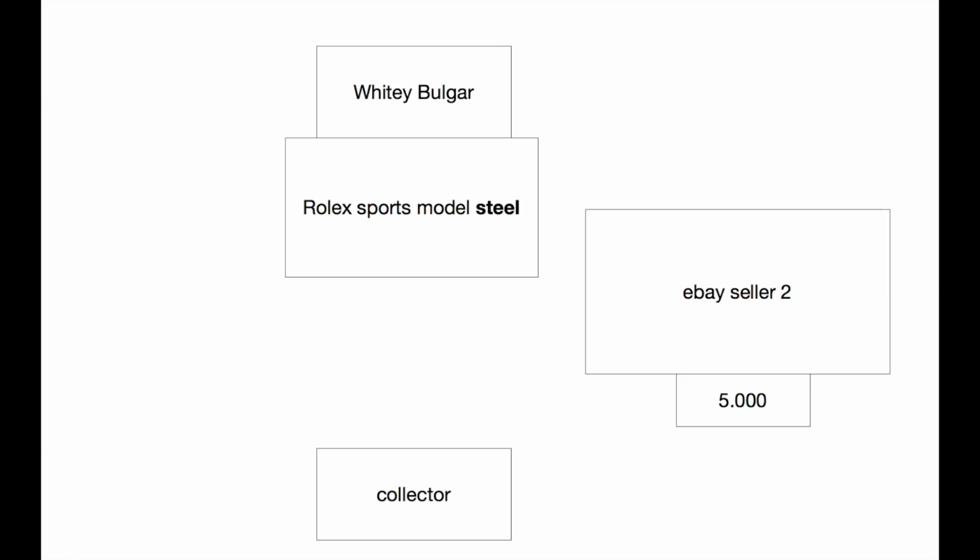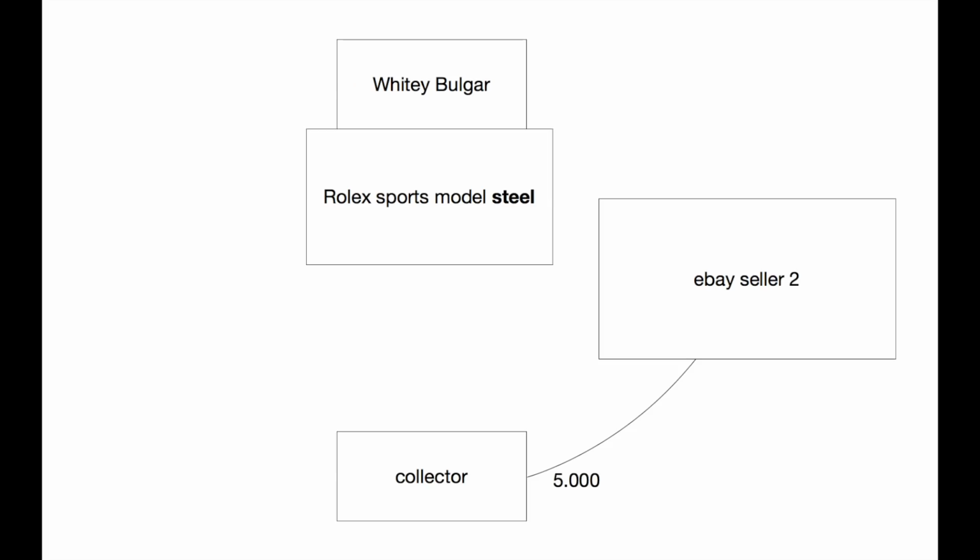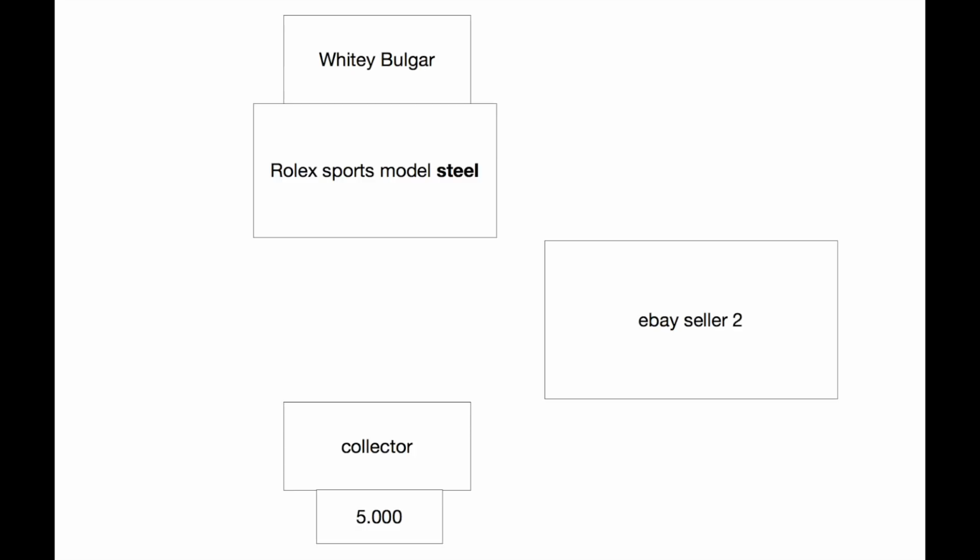And this is our current situation. The Rolex sports model in steel, which exists, is with Whitey, and the 5,000 euros are with eBay seller number 2. The person who is pretty unhappy now is our collector, because he's paid that 5,000 euros, but there's nothing in the mail. And he's waiting and waiting and waiting, and then he's losing his patience. He pulls back his money. He pulls back the 5,000 euros, and he can do this very easily because of the buyer protection of PayPal. And that's the end.